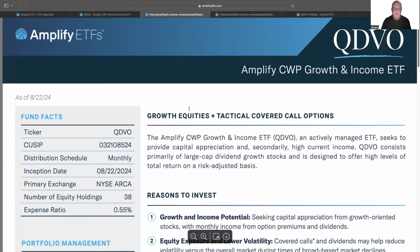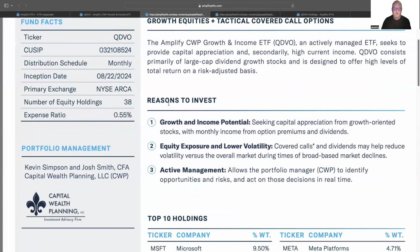Looking at the fact sheet, you can see that it just started today again. It has 38 holdings as of today, and the expense ratio is 0.55. Some people might think that's too high, but remember this is an active fund, and they are doing both security selection as well as option strategies. So paying an expense ratio makes sense. And again, 0.55 is only $55 for every $10,000 invested in a year. So if you really look at the cost compared to the benefit that you're getting of that active management, 0.55 is very reasonable. A lot of the other income ETFs have expense ratios around 1%. So this is very reasonable.